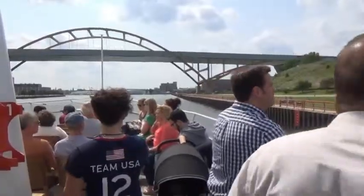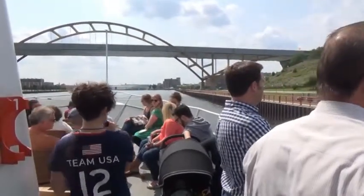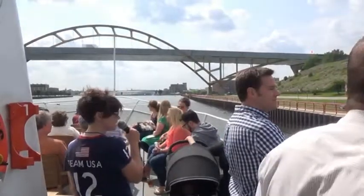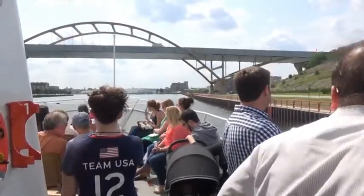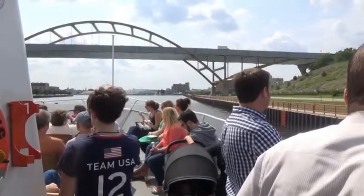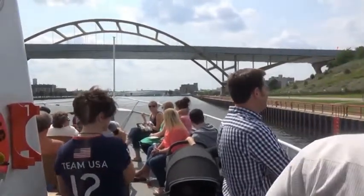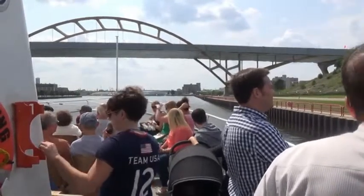Now we're pulling back into the straight cut, which we came out of a little bit earlier on the tour. Now just like the artificial land here, this is also man-made. They actually dredged this out on the lakefront back in the late 1850s. Now also during this same period of time, the city itself was growing quite a bit.